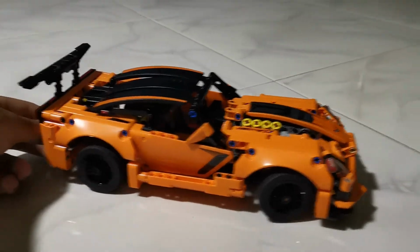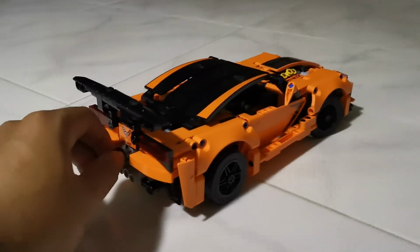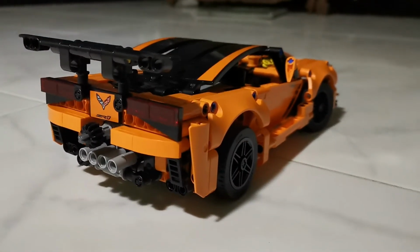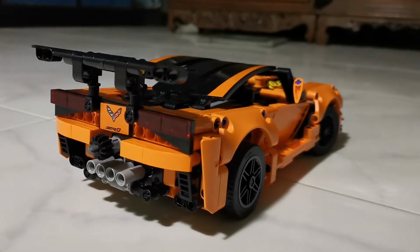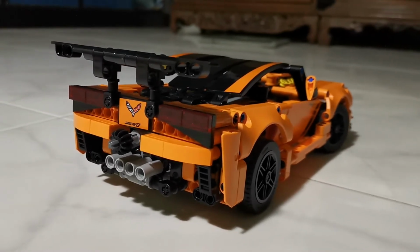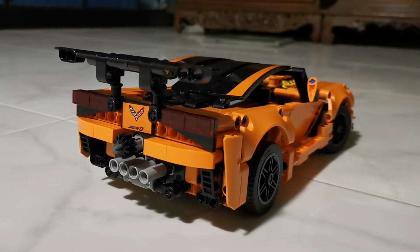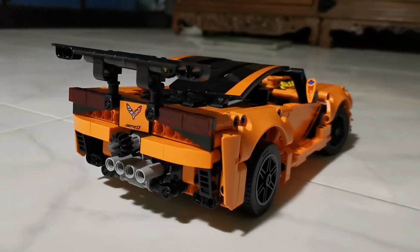Oh, you should check the back as well. Look at that. Really sexy. I would say this is one of the easier Technic models to build if you're a beginner like myself who's new to this.